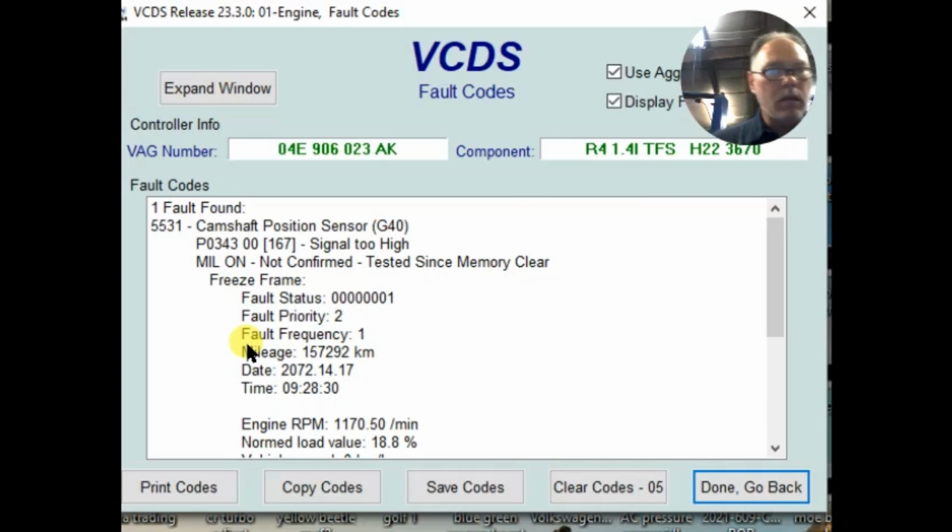Okay, camshaft position sensor, signal too high. Well, let's just slap a cam sensor in it. Maybe not. Maybe that would fix it. I want to point out that this does say signal too high. That probably means this is not a correlation problem or an implausible problem. That means it's not a timing chain jumped. It's not a situation where the variable cam timing system isn't working. But sometimes on cars, it triggers codes like this when that is the case, so we want to be sure.